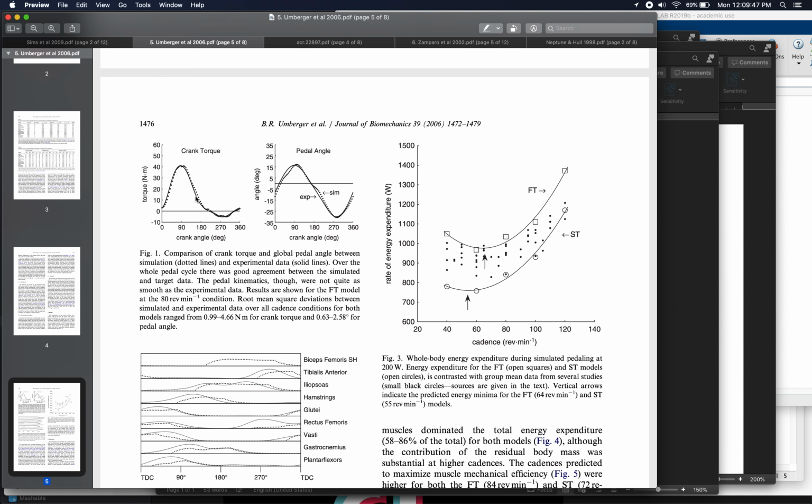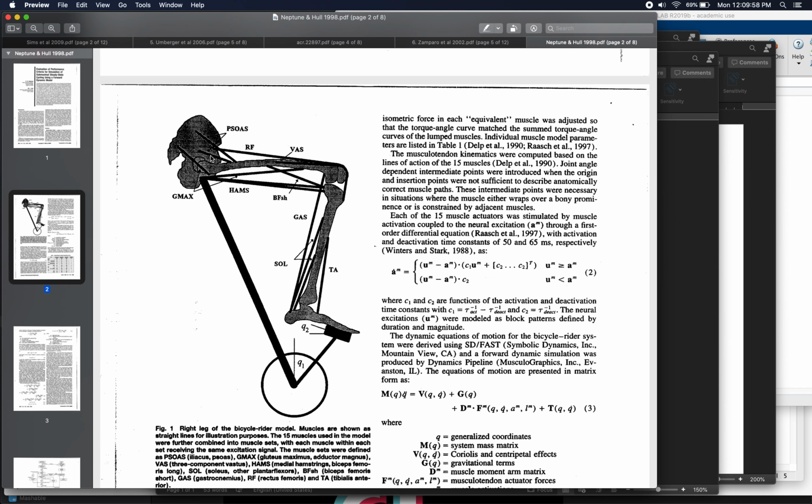While it was doing that, they also had the model track these data as close as possible with minimum metabolic energy expenditure. So finding the combination of muscle excitations here that caused this crank to rotate at the target rate, say 40 RPMs, 60 RPMs, 80 RPMs, whatever, with the measured crank torque, so tracking that crank torque as closely as possible, using the minimum possible amount of metabolic energy expenditure.